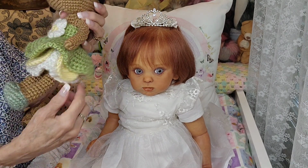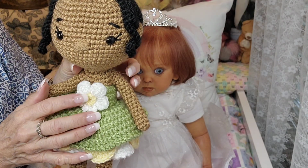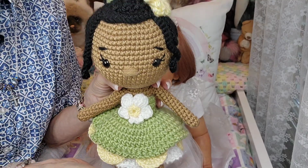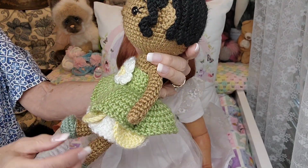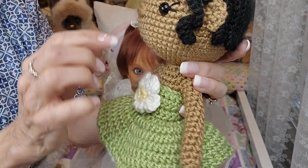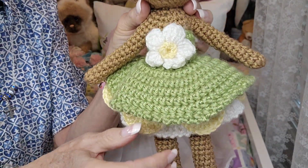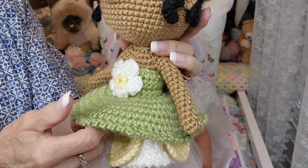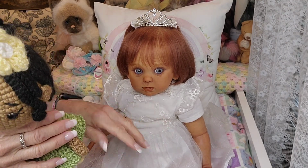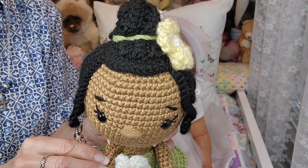So this is her very special little dolly. And this little dolly is called the Disney Princess Tiana doll. And it looks like this is crochet or knit. I think that these type of things are crocheted, I believe. But anyway, this little dolly was gifted especially to my Princess Adeline by our dear friends in Montreal, Canada.